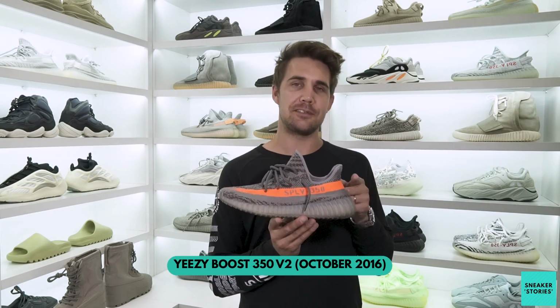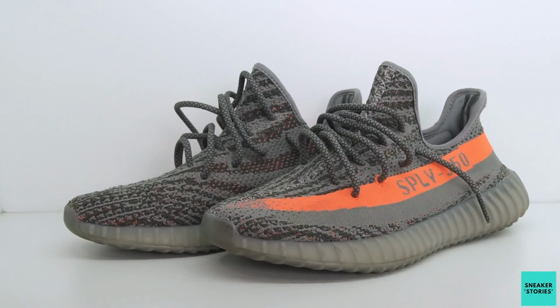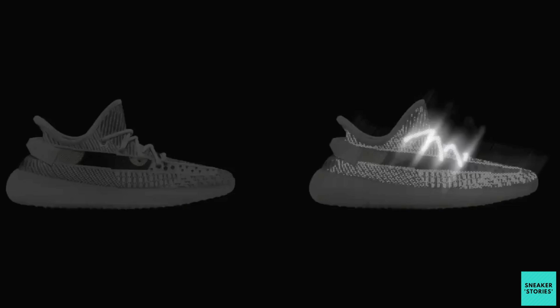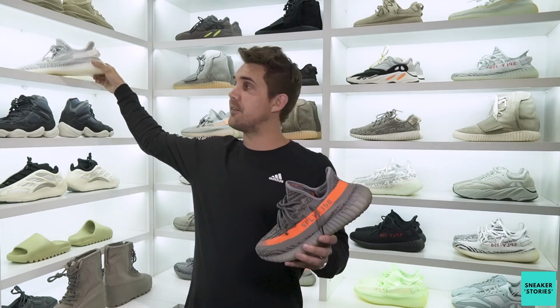V2 Beluga with the stripe and heel tab over here. Now the 350 V2, I mean, everybody knows this shoe right now. The Beluga is still one of my favorite colorways of all time, and me personally, I definitely prefer not having that heel tab here in the back of the shoe. However, we have seen probably more than 30 different variations and colorways of the 350 V2. We also saw reflective versions of the shoe created with transparent stripes on them. So some minor variations between the different 350 V2s out there. But yeah, as we know, there've been a hell of a lot of them.